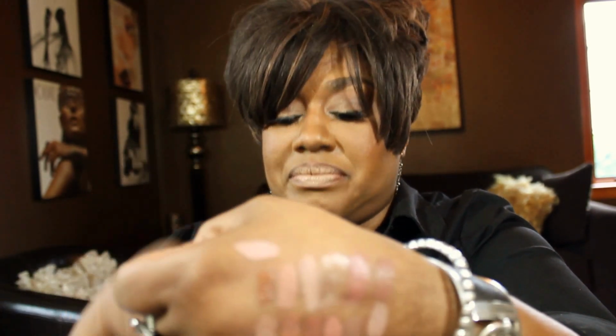This one is Fleshpot. Okay. Here's Fleshpot. Fleshpot almost looks new because I got another tube somewhere else. This is Fleshpot, and this is another light nude. I'm going to swatch this on top, right here. There it is. There's Fleshpot. Right there.